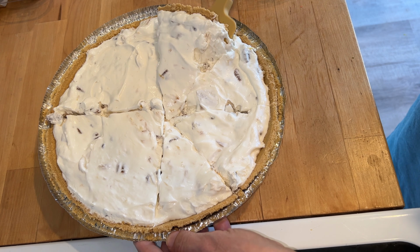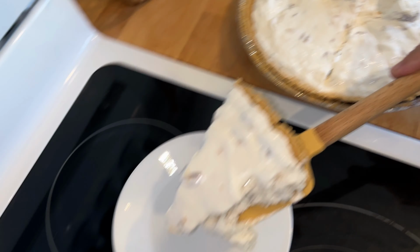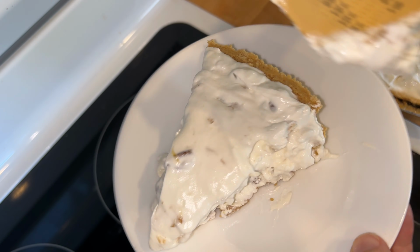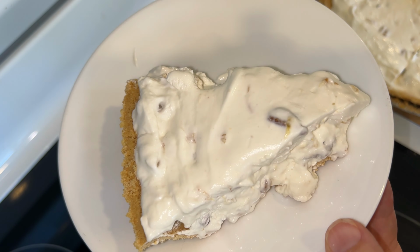This is always the pie we take for family gatherings and family reunions. Everybody loves it. You could pretty it up and put some pineapples or oranges if you use that on the top, but we like it just like it is.